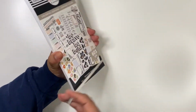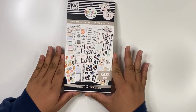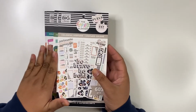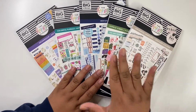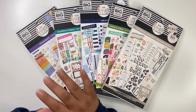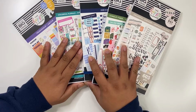So that is the flip through of Colorful Leopard. Okay guys, so here are the stickers that we just did a flip through on. So we do have the Colorful Leopard, Jungle Vibes, Indigo, Colorful Florals, and Friendship. And I'll have everything linked down below where you can find this.